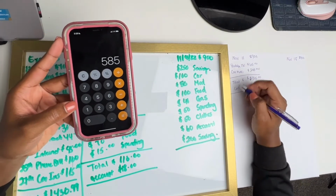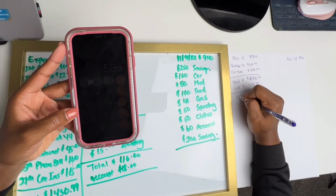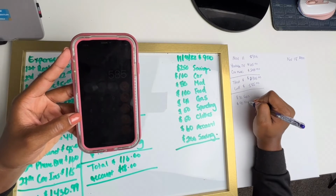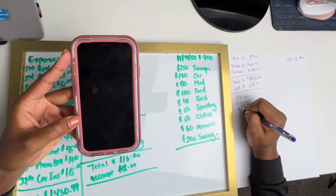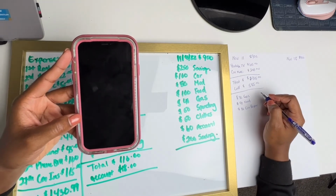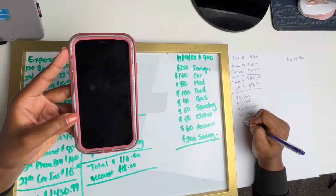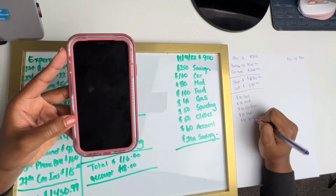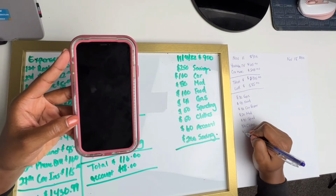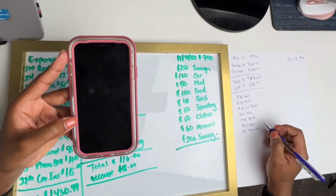Now, once again, we're going to do the same exercise. I think I'm going to do $30 for gas this check. I'm going to do $90 in food. I am going to do $30 in my car repair savings. I am going to do $20 in my medical savings. I am going to give myself $30 to spend for the week. Okay. I'm going to do $20 in my clothing savings. And I'm going to allocate another $20 to the account. And the remaining I am going to save. So let's see what this total would be.